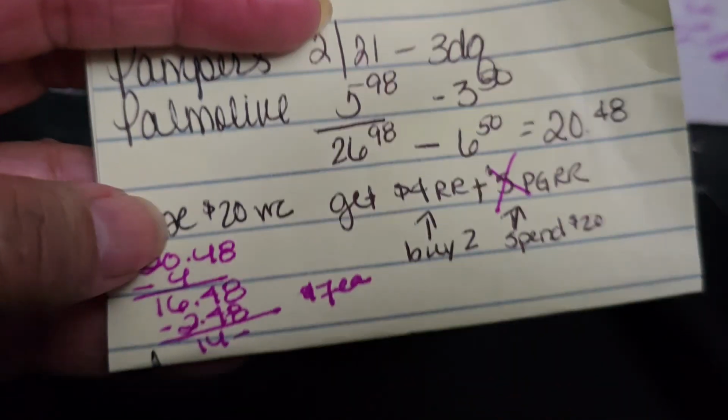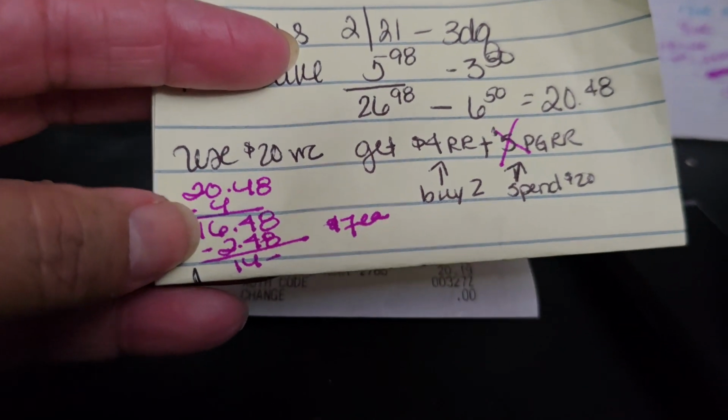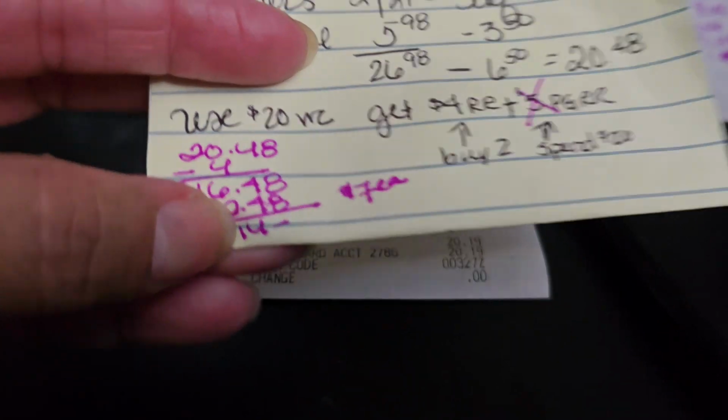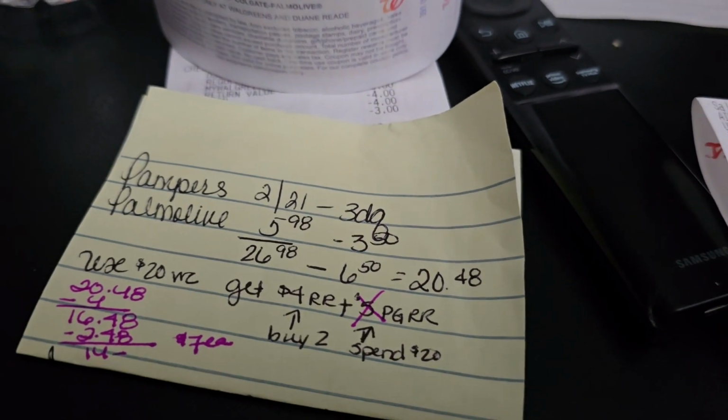So let's see. So $20.48, got the $4 back. That was $16.48. And then I figure since the Palmolive only came out to $2.48, if I deduct that, that's still $14. So it still makes them $7 each. And I think that that's an okay deal.